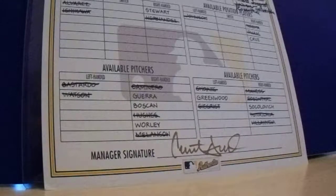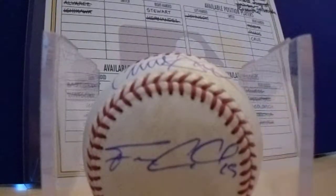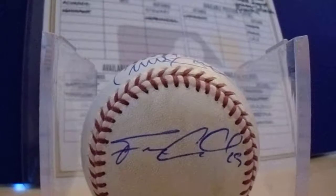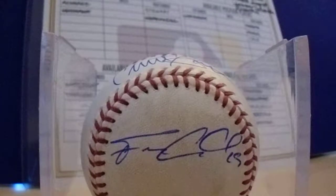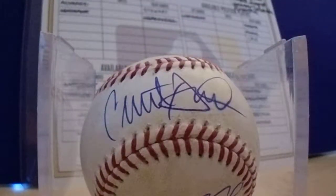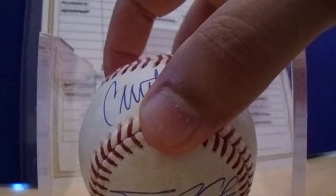Alright, I got 2 things signed by Francisco Cervelli. I showed you the one, and here's the other one, already signed by Clint Hurdle. This MLB Authentic Game Used baseball was from the July 11th game, the 14-inning walk-off of 2015. McCutchen hit that bomb, but earlier in the game, both Cervelli and Hurdle got thrown out of the game. This ball was actually against Randall Grichuk, the very next batter after these two had gotten thrown out, so to me that's a completed autographed item.